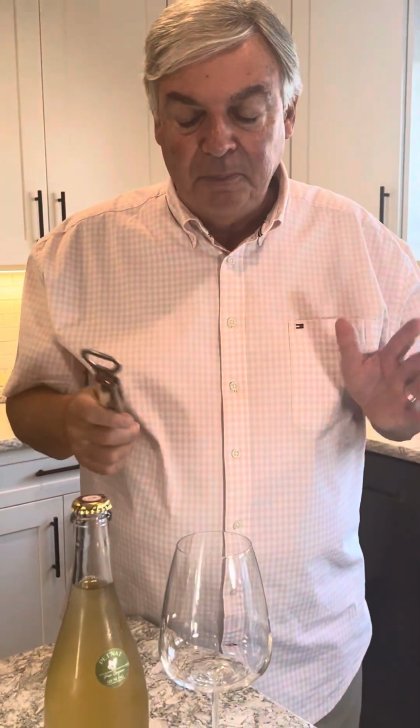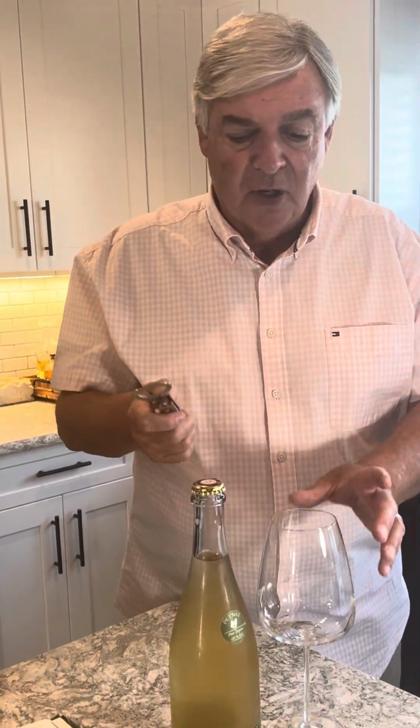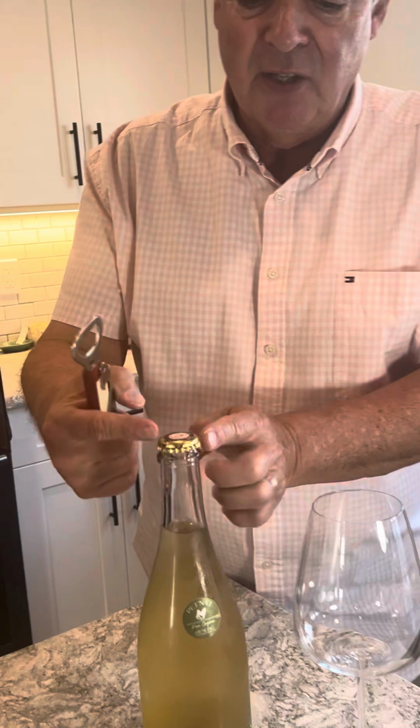So I want to show you this. This is a wonderful product that now people are getting more interested in. That's the reason why we wanted to do this. This is actually a pet nat, and it's 100% Riesling. So I'm going to show you that it's got a bottle cap on it.